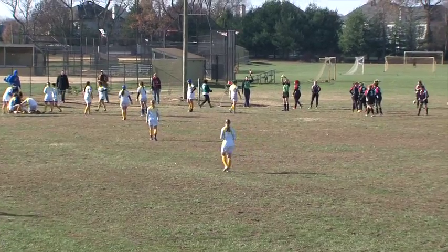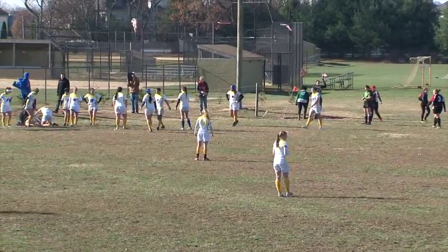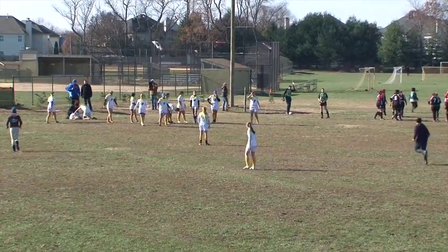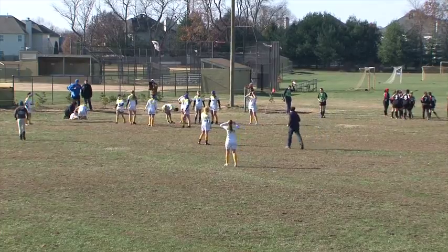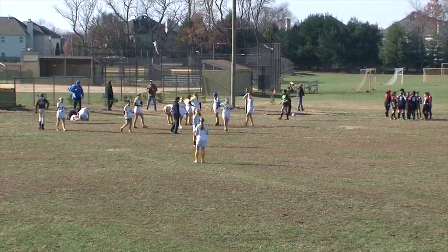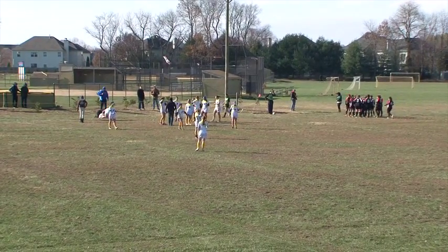Roger Williams has a player down. She tried to get up. I'll get you her name and number as soon as I can see it. She's having a tough time getting up. The trainer is over. They do have medical here, so any injuries are taken seriously and addressed immediately.